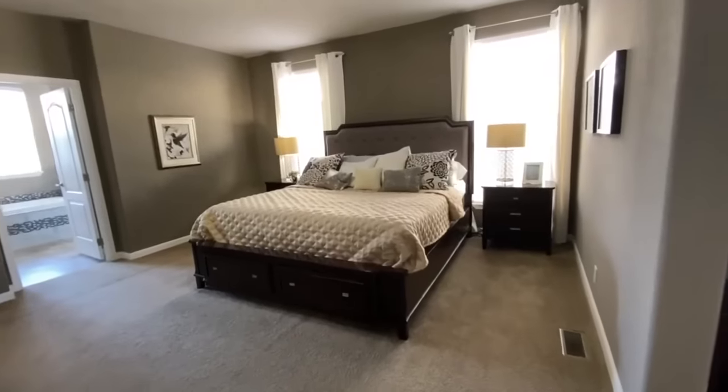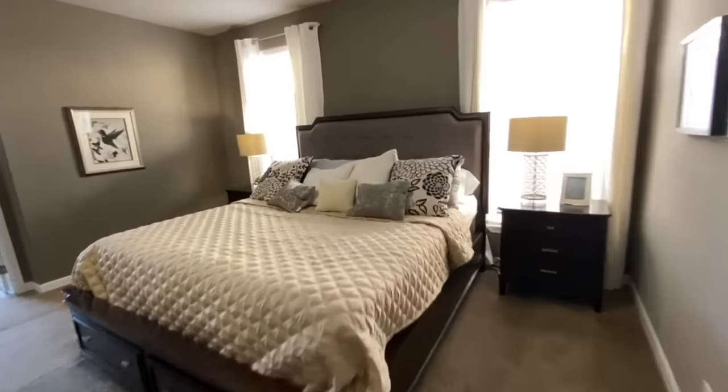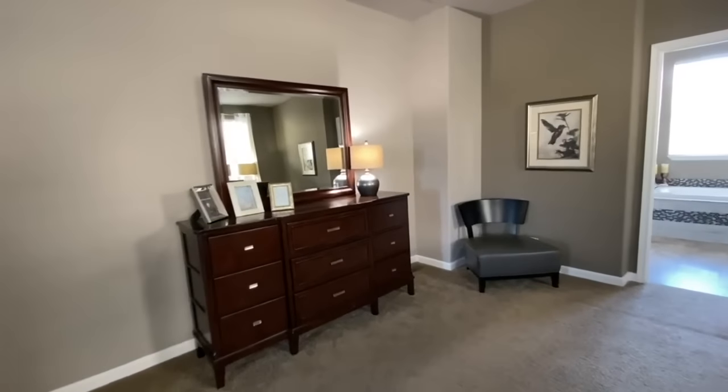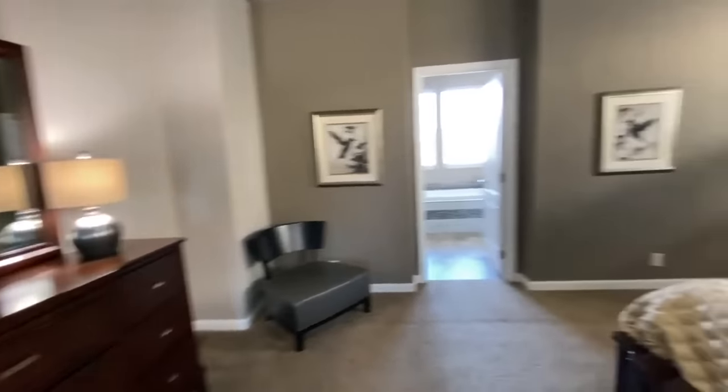Let me know about that closet. Do you think it's a giant waste of space? Or could you fill it up faster than it takes to cook a hot dog in the microwave? That was dumb. Anyway.